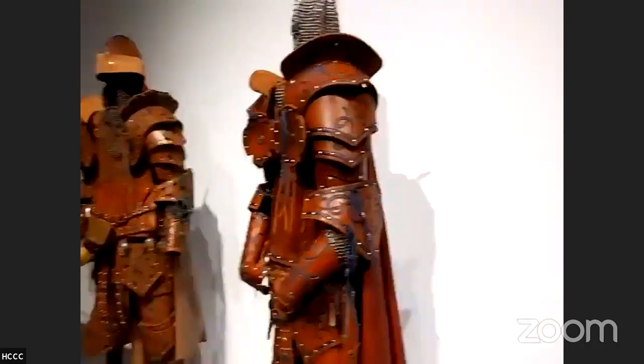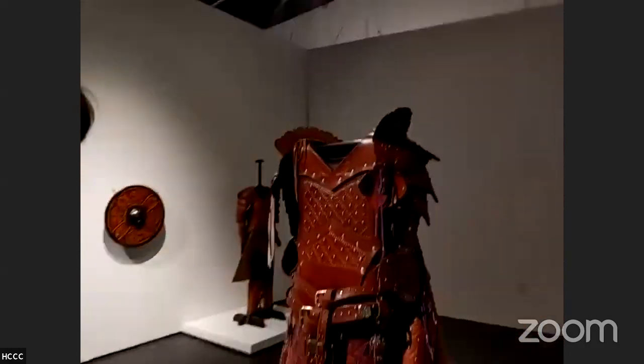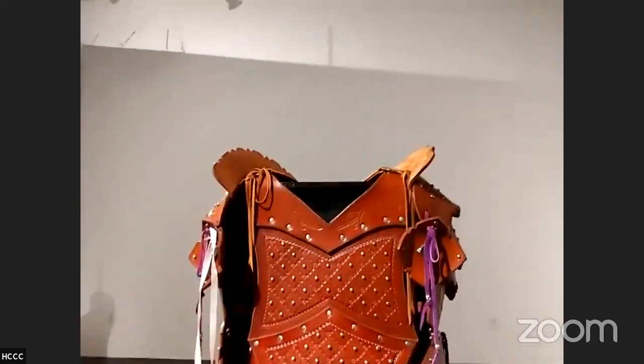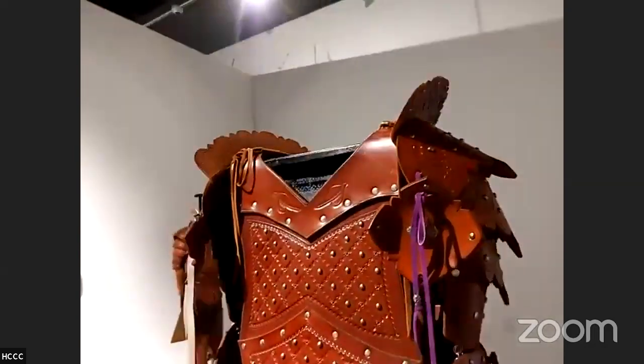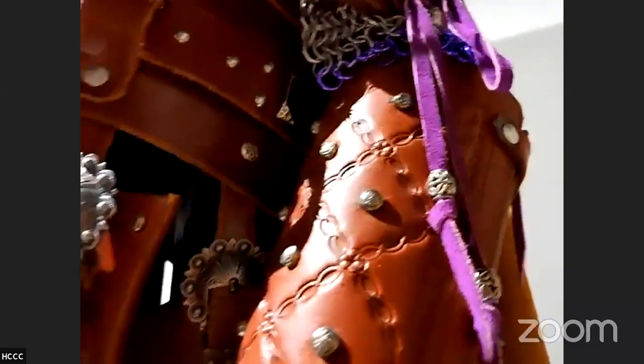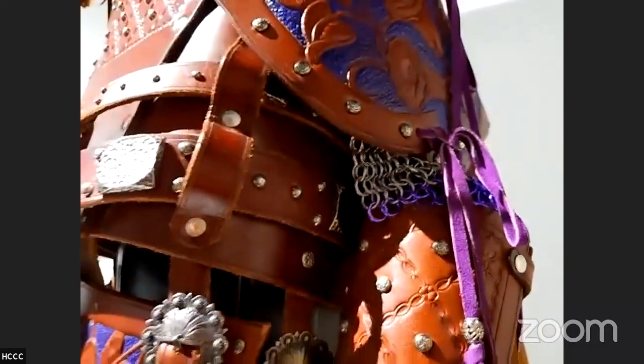And beautiful detailing for this particular piece. Then we wanted to quickly point out this beautiful work that is also by Chuck. He's even thinking about detailing here: he's anodized this wonderful chainmail in purple to match the purple of the rest of the suit.